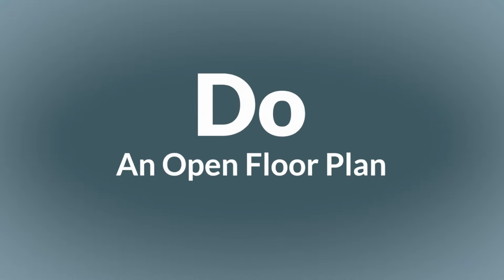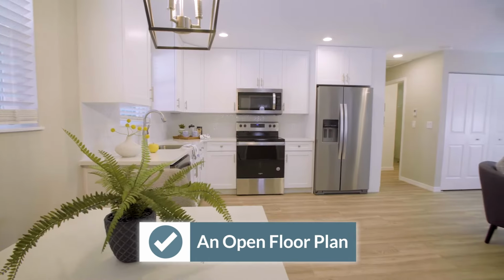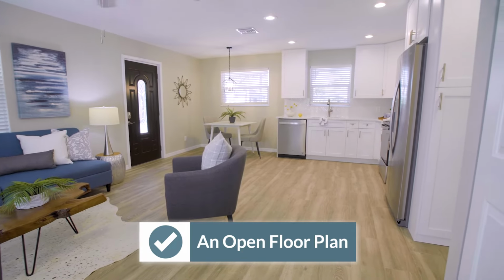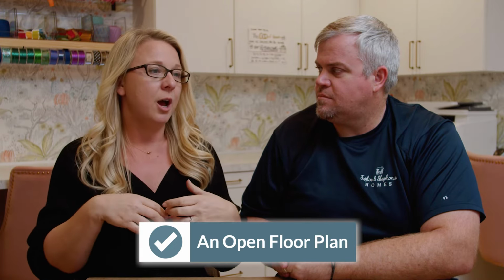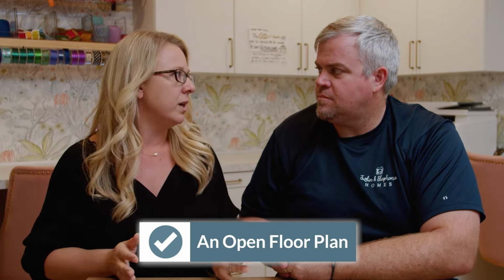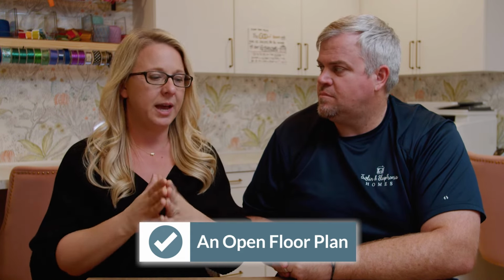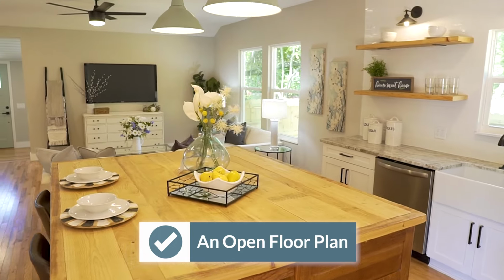All right, do an open floor plan. It doesn't need to be like a studio. I think that looks kind of janky, but make your kitchen and the dining and the living space all one. It'll feel open. When they walk in, it'll feel a lot bigger. When we did our tree house, it was an Airbnb at our last house. People thought it was so much bigger than it was. It was a 1 bedroom, 1 bath, but we maximized the space and the open floor plan made it feel so much bigger.